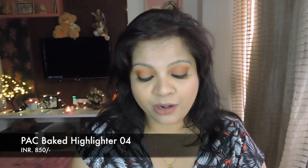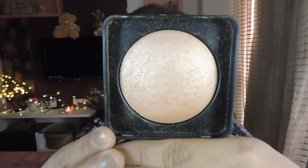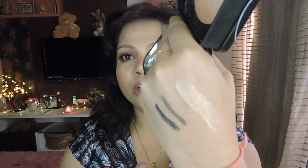There was one highlighter that I have loved in 2017, and it is the PAC Baked Highlighters, and in particular number 4 is the one that I have truly loved. This is how the PAC Baked Highlighter in 04 looks. Such a stunning highlighter. You can see the swatch. It is such a gorgeous highlighter, and the glow, the shine it gives is so surreal. I have loved the PAC Baked Highlighters in general. They have done a very good job.